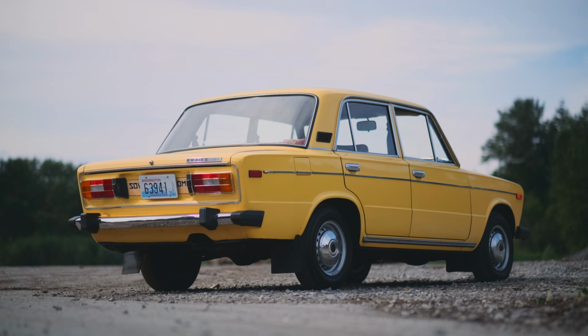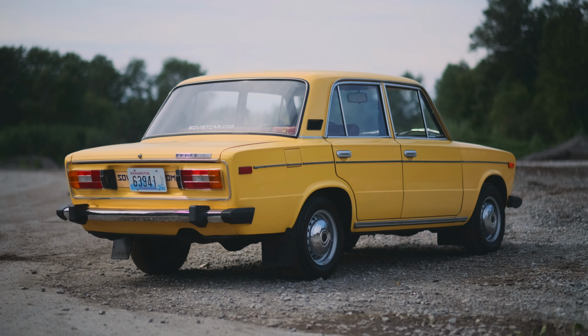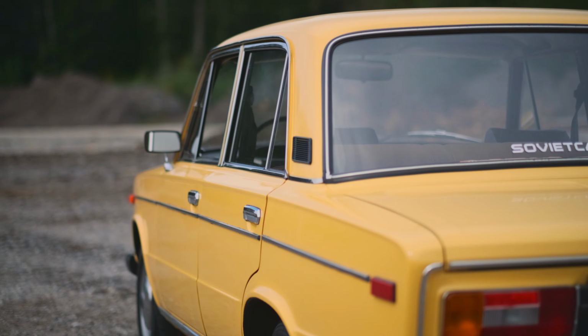Honestly, all I knew these things for previously were these crazy drift videos on YouTube. These things are rear-wheel drive and apparently really cheap in Europe, so they get turned into these crazy drift cars like some wild Russian AE86.